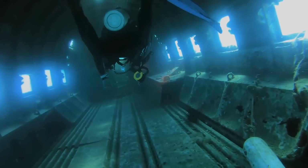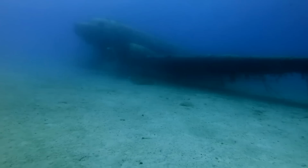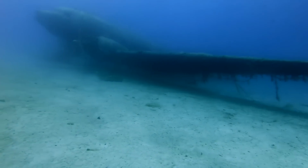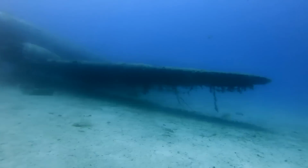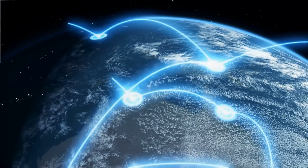No wonder we're having an easier time sending people into space than to the bottom of the ocean. The deeper you go into the waters, the more pressure piles up. But let's not forget we have tech on our side, right?